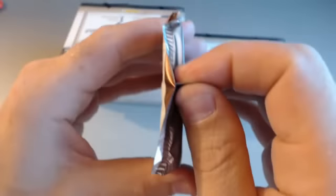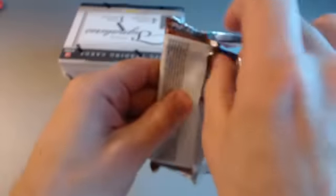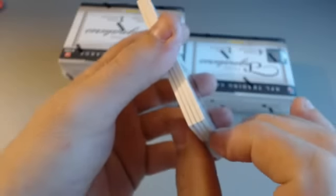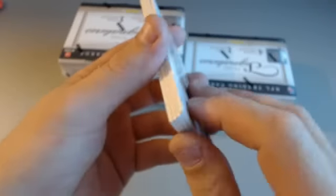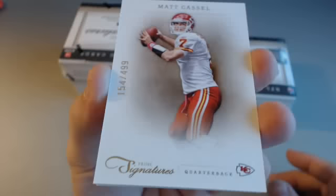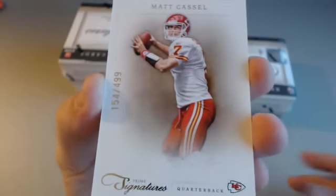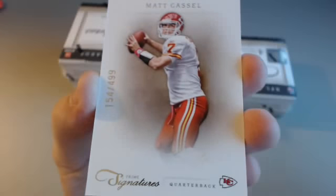Actually, no, it's an 11. It's actually out of this set. Oh, I thought it was out of Plates and Patches. Mm-hmm. Oh, okay. 11 Prime Signatures. 11, great draft class, guys. Great draft class. So many names in this class. Again, guys, check out the website. You can go look at any draft class by team and by round. It goes by team, then round.